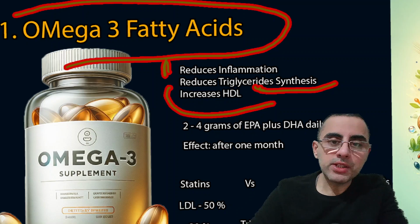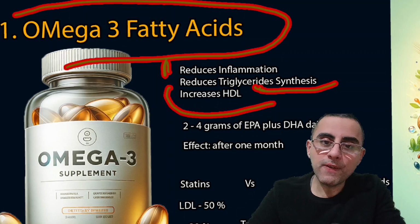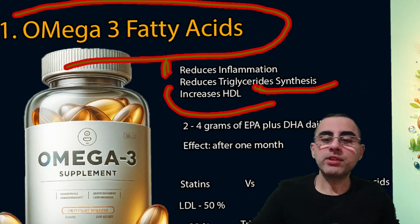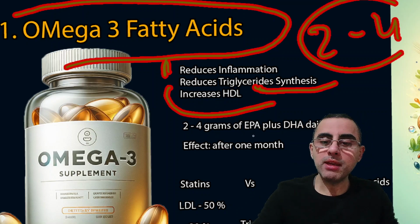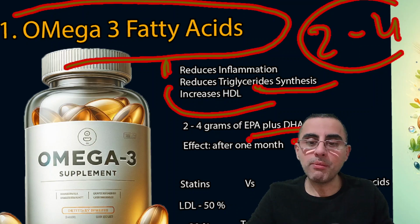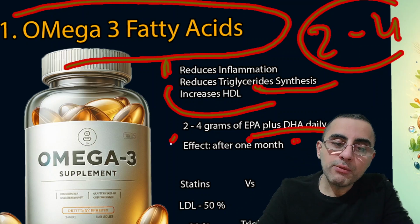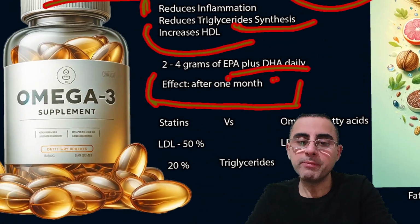Here is an important question: what is the optimal dosage of omega-3 which will have a therapeutic effect and will decrease bad cholesterol level? This dosage is usually up to 4 grams per day of EPA plus DHA. EPA and DHA are types of omega-3. And after what time will there be an effect? The effect will usually come after 1 month.